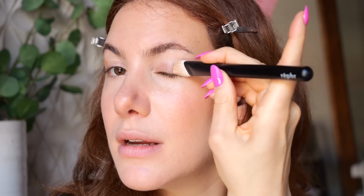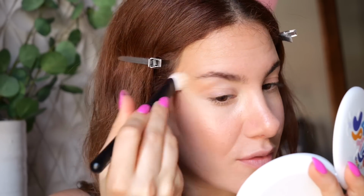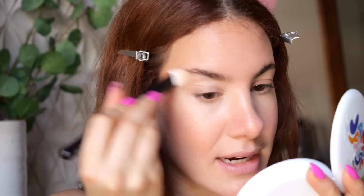And you could use a cream. You could also use a powder. It really doesn't make that much of a difference. I just find a cream gives a little bit more impact. I'm gonna take the same brush and just kind of buff along the edge so that it's nice and blended.